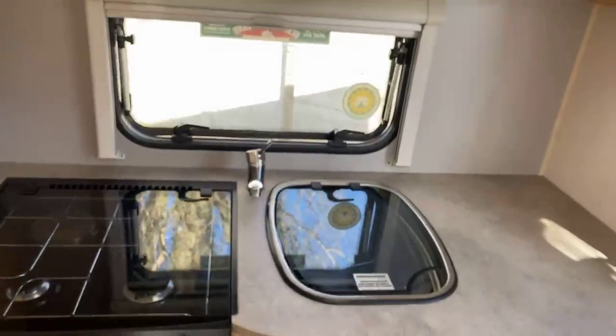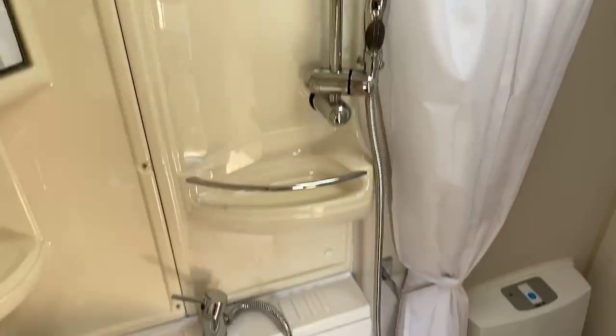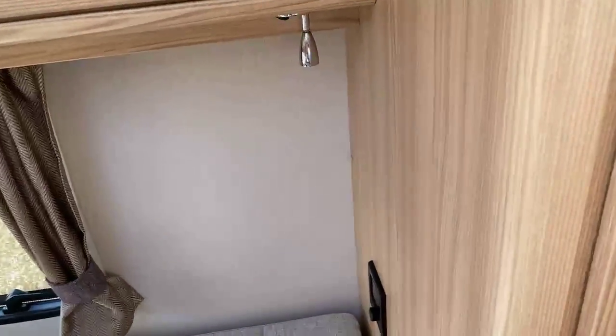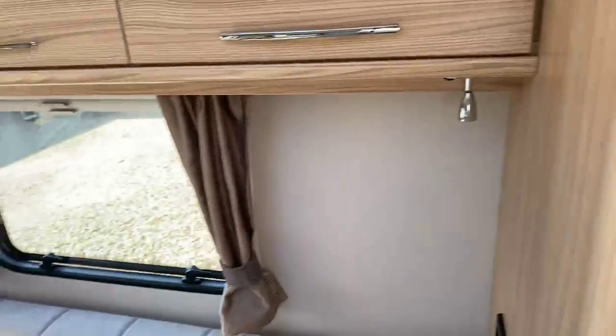The washroom in this particular model is a combination washroom. So you've got your Thetford toilet tucked away there. You've got your shower, which is a combination wet room with your sink tucked away in the corner. Further storage just located in the centre of the caravan with a further vent just below a generous sized wardrobe that you see here. Full set of carpets with the caravan that are tucked away. You've got your hanging rail located in that wardrobe as well.